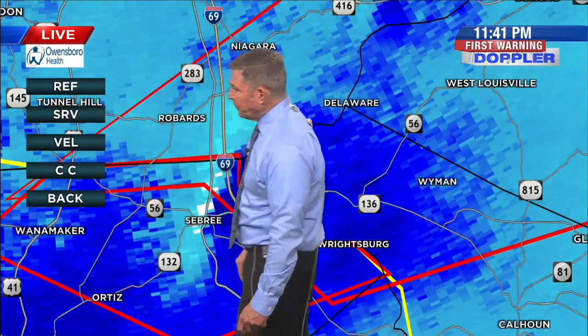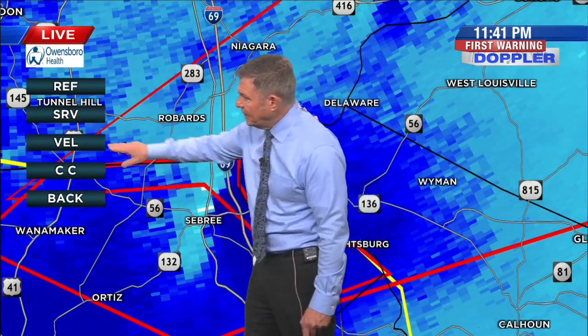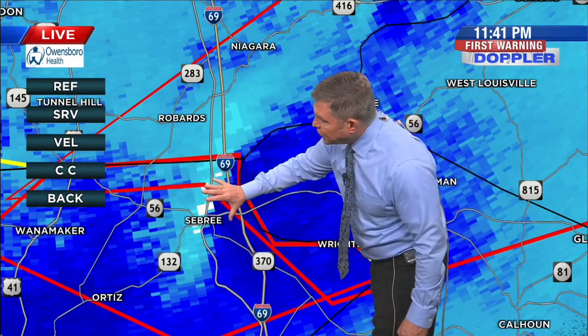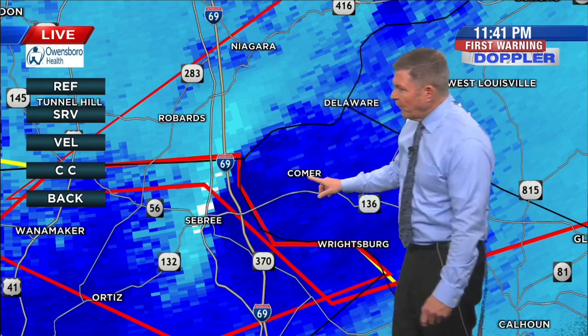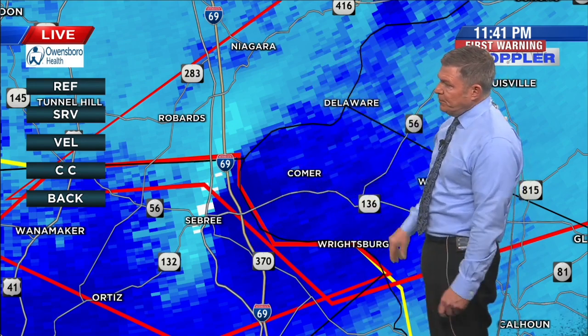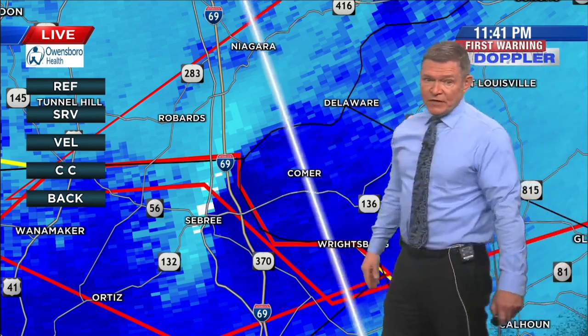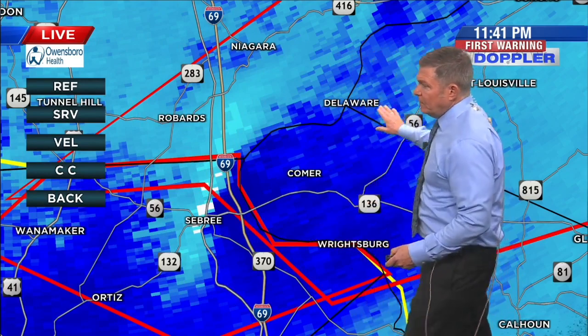We've got the storm coming out of the Seabury area right now, and that couplet has weakened a little bit as it pulled out of Seabury here, but it looks like it's going to be pretty much riding the Henderson-McLean County line, very close to Comer, then up towards the community of Delaware. That's when it shoots up into western portions of Daviess County in Kentucky. And then we've got to keep an eye on the Owensboro area.